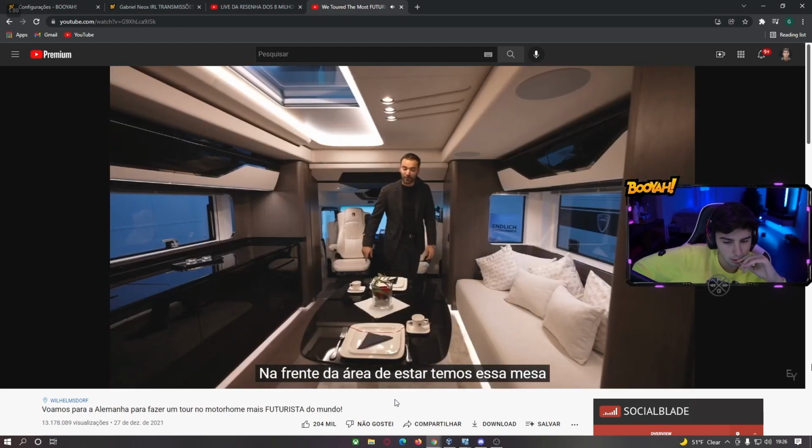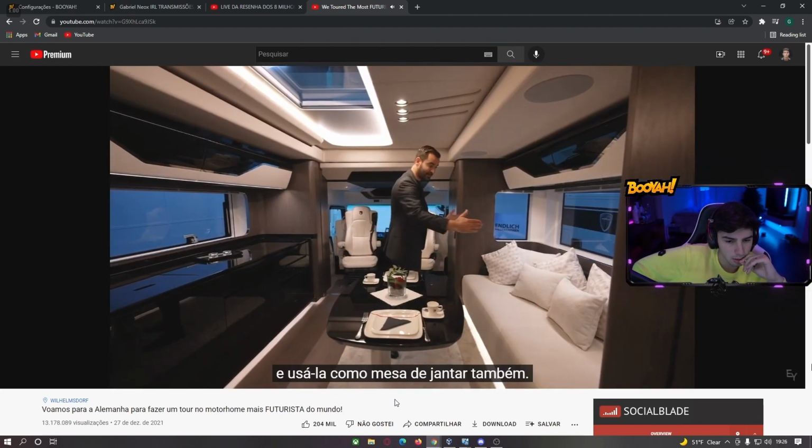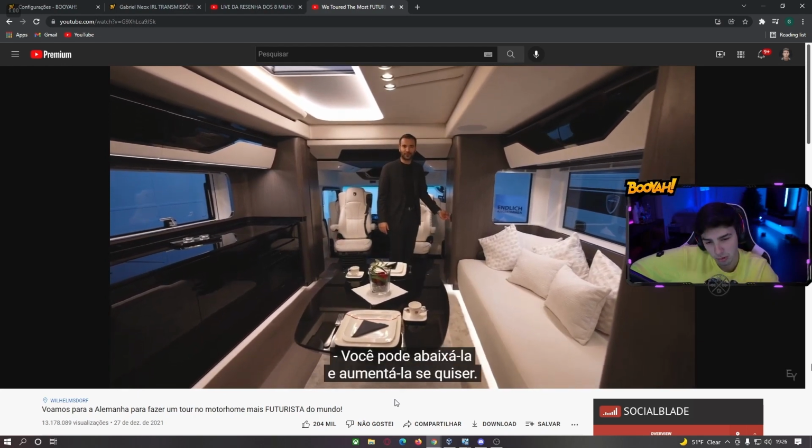Now, in front of the seating area, we also have this table that's currently positioned as a coffee table, and you can actually, Mikey, adjust it, turn it this way, and have it as a dining table as well. On top of that, you can lower it and raise it if you want.